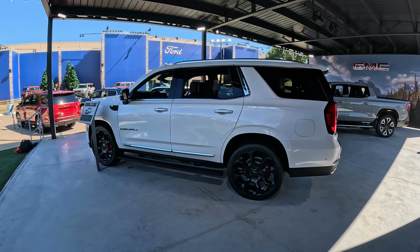But as we pull around to the side here, you can see those big black wheels, the red painted brakes, all the kind of satin finish on the bright work. It is a very classy, understated elegance on this 2025 Denali. The profile really hasn't changed. The body hasn't changed. It's just minor updates here and there. Most notably, I'll go ahead and show you.